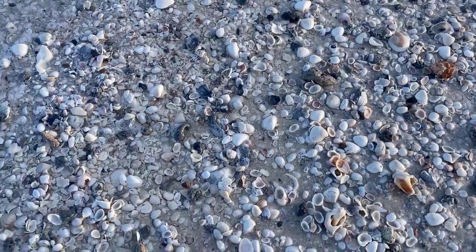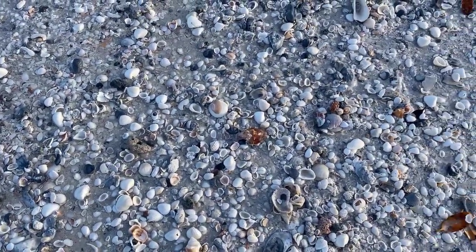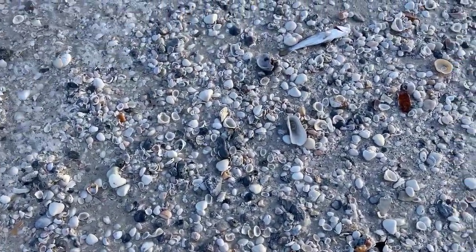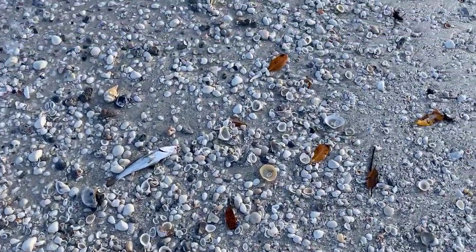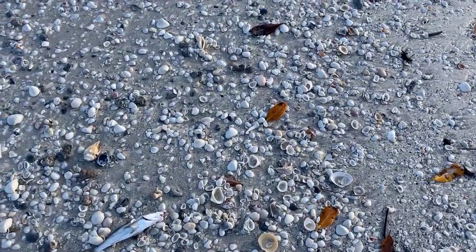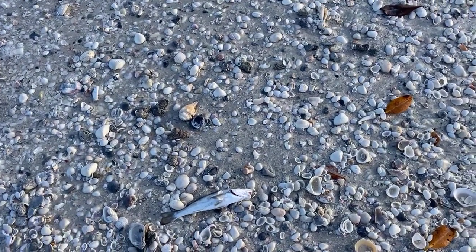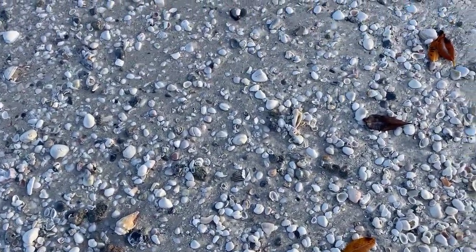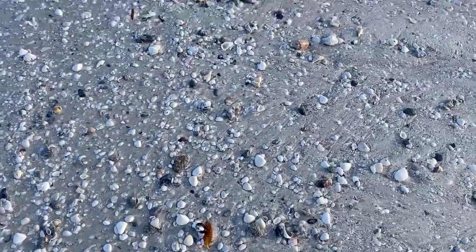Stinky. Getting the old stink from the red tide. Darn it. Another dead fish down there. Piece of an old moon shell next to the dead fish. Gosh, not one little moon shell this morning.